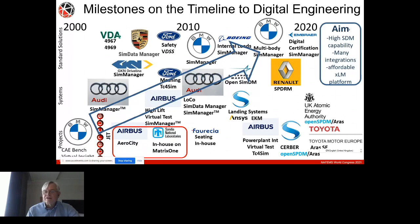What we really want is a high SDM capability, many integrations to CAE applications, and an affordable platform. And we are moving towards that objective, but at the moment, work on this agile platform is still at the project level.